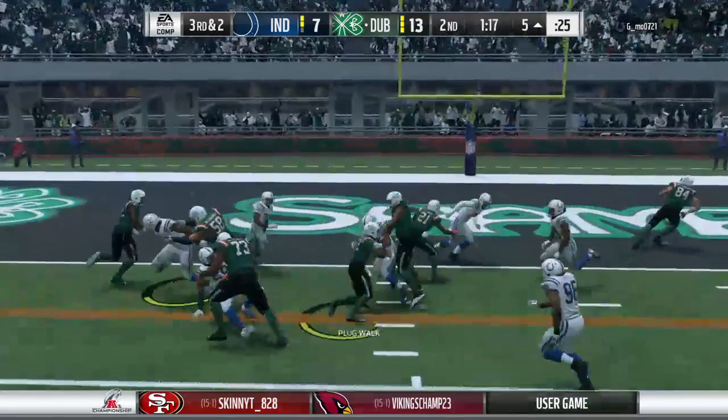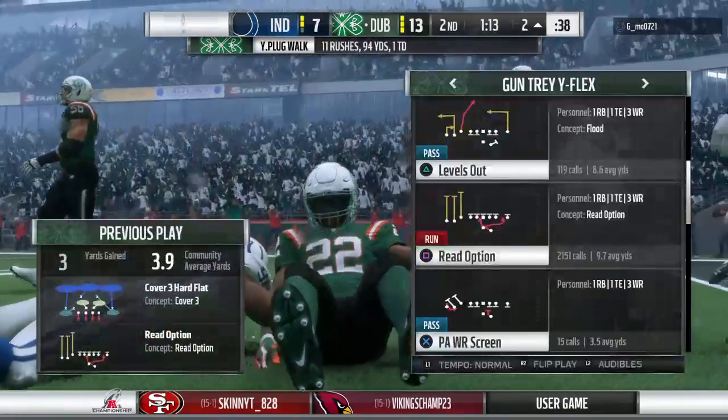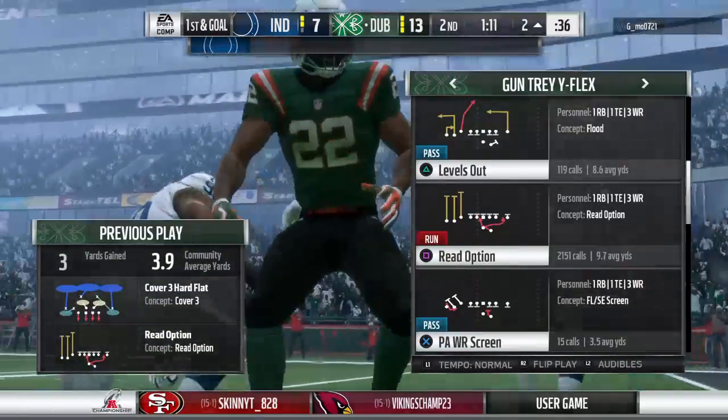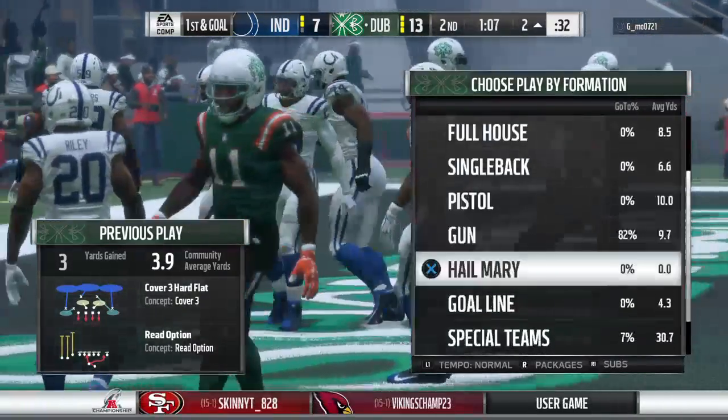They'll run it now out of the gun. And he won't have the touchdown, but he will have the first down as he's tackled at the 2. And they got 3 yards. That's enough. A conversion, and now it's 1st and goal.